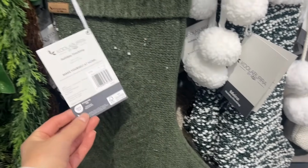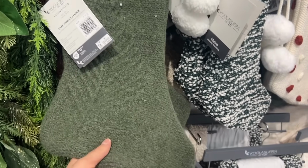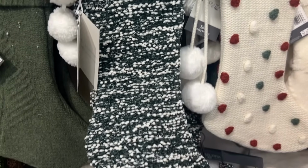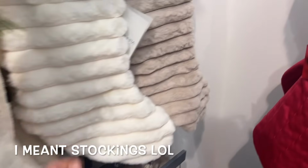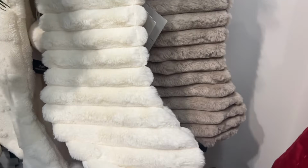Moving over to the stocking area, I just wanted to give you guys a little look at what they had to offer. There was definitely a few of them that I loved. I like the green that I just showed you, and then the 2 last ornaments that I'm going to show you here shortly. Right here, I absolutely loved as well. I love the color and the faux fur on them.